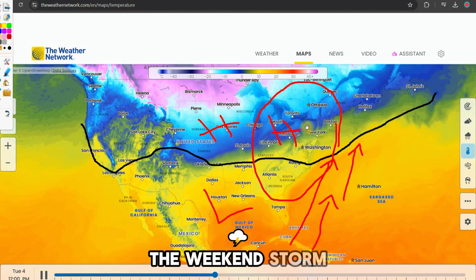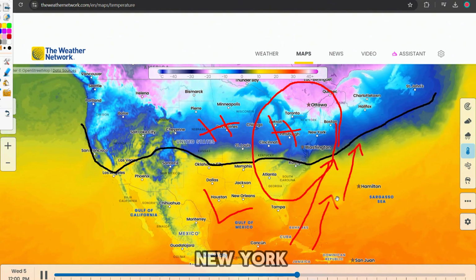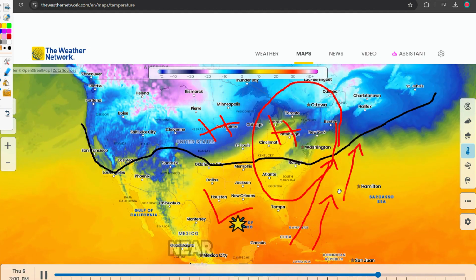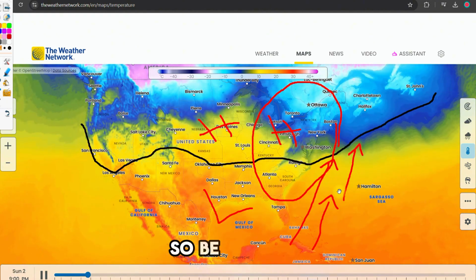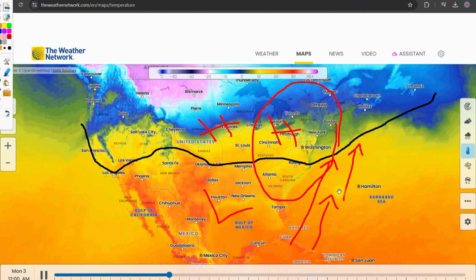The weekend storm could bring several inches of snow to parts of Michigan, Ohio, and New York, while lake effect snow will also continue to affect areas near the Great Lakes. As the system moves east, we'll likely see a return of snow in the higher elevations, so be prepared for potential disruptions if you're traveling in those areas.